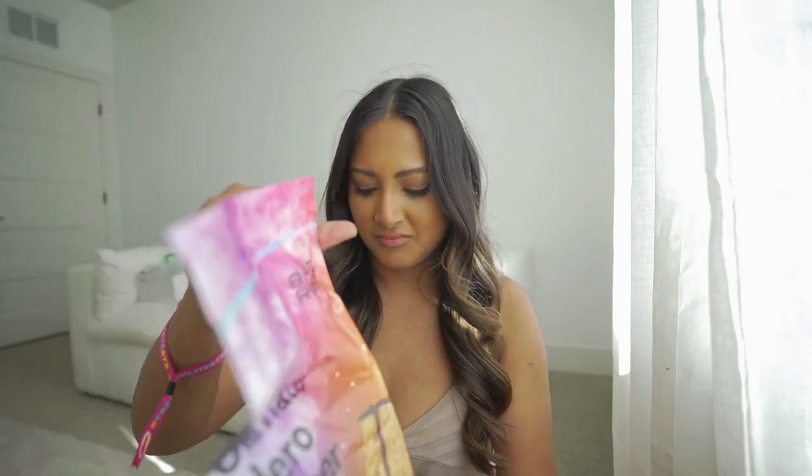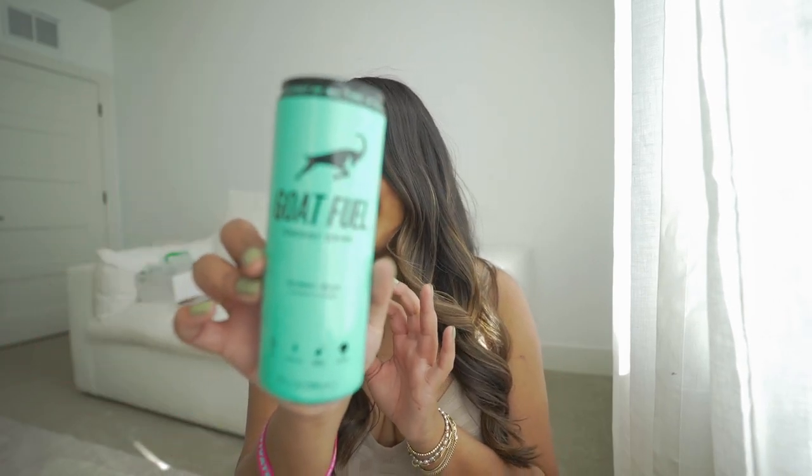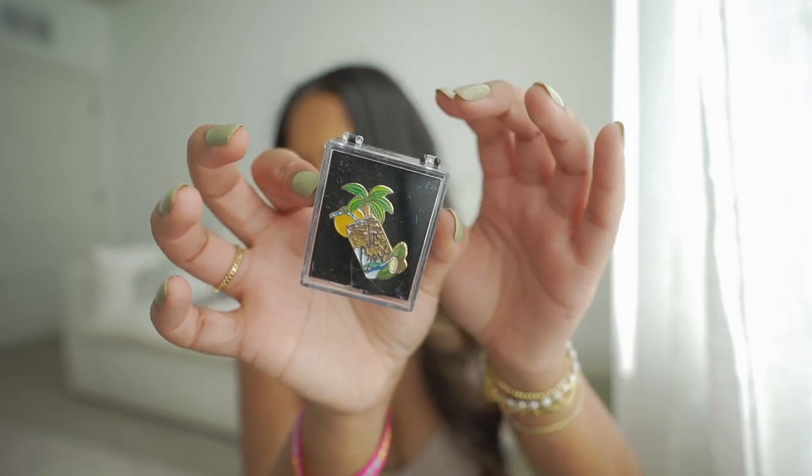Wow. Okay. We got another drink. Goat Fuel Energy Drink, Gummy Bear Flavor. I feel like that would be so good. It's only 10 calories. Ooh, we got Nair Waxing Strips. I could use that. Oh, shit. There was already a camera in here. I got two. Okay. We got a little LaCroix button. That's cute. What else?